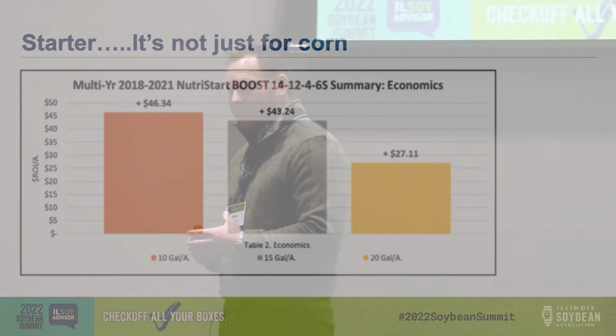If you're not familiar with Conceal, this is what it looks like. There is a knife in the center of the gauge wheel. When that gauge wheel engages, that knife comes out. And now you can place nutrients 3 inches away from the furrow at an inch and a half depth. Pretty neat system. Starter, it's just not for corn anymore. Again, as we incorporate early planting, we need to recognize nutrient availability and what blend of starter is going to be best for our soybeans.